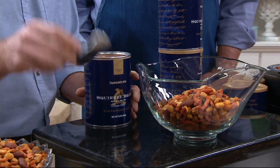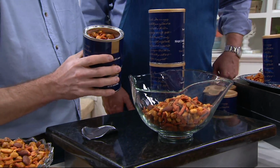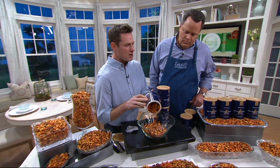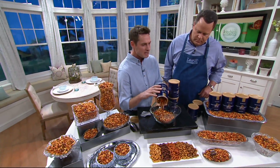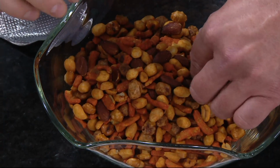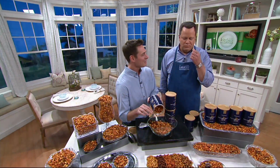Right, I've got 1 pound in the bowl. That's one of the cans, another pound coming from each can. And this is that wonderful combination of those 5 ingredients, each with their unique kettle roasting. Remember, the thing that makes Squirrel Brand special, artisan, craftsman, David, is because we do it one at a time. It's not all just thrown in one big kettle, roasted, and then who knows what flavors are on each piece. If you tasted each one individually like you're doing now, you might taste that hickory almond, that aged Wisconsin, and how about that creme brulee peanut?